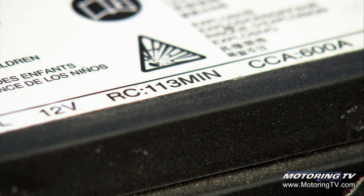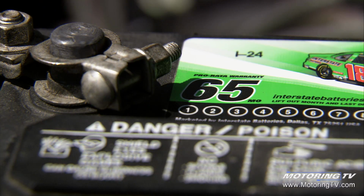So in other words, if your alternator fails for some reason or you're running accessories without the engine going, the number of minutes of reserve capacity dictate how long you can go before that battery will fail to start the car. And the third thing that will improve when you opt up for a more expensive battery is the number of months of warranty and the number of months of no charge replacement of that battery.